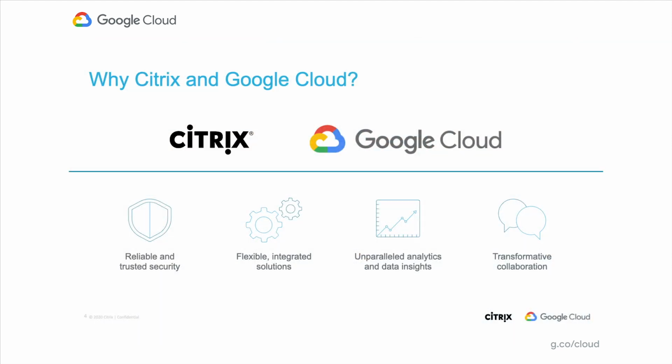So a little bit about Citrix and Google Cloud. Why are we collaborating with Google Cloud? Well, first of all, we both have the same identifiable core features about being reliable and trusted around security. So Citrix has been for many years one of the trusted companies when it comes to building a secure digital perimeter around your application deliveries, especially within virtualization. We've been one of the few pioneers within virtualization, app deliveries in a secure manner on many different types of OS. So it's been a really incredible journey for Citrix for over 25 years now.